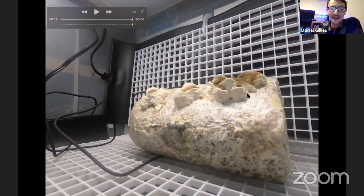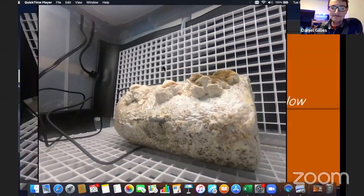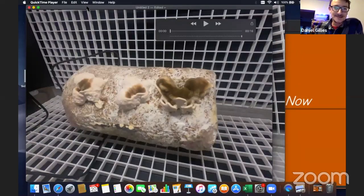When these happened, I can't tell you how excited I was, because I really thought I'd significantly screwed something up. But finally, it started to look like that could be a polypore. Let's go to the next one.